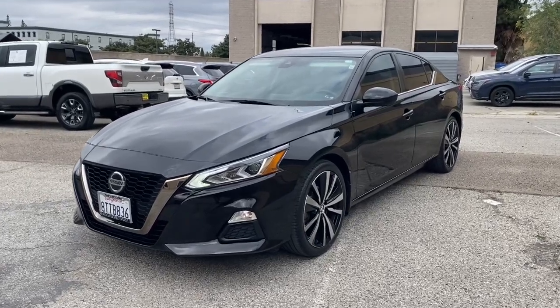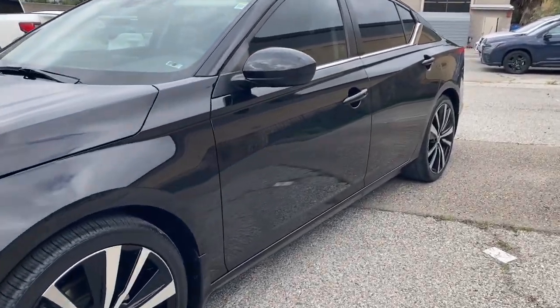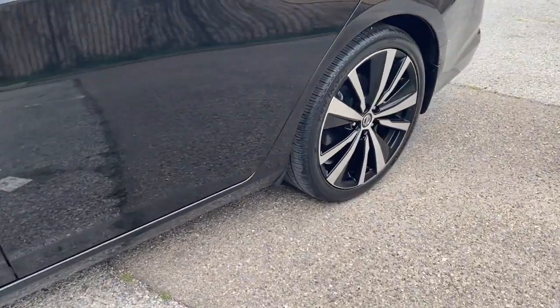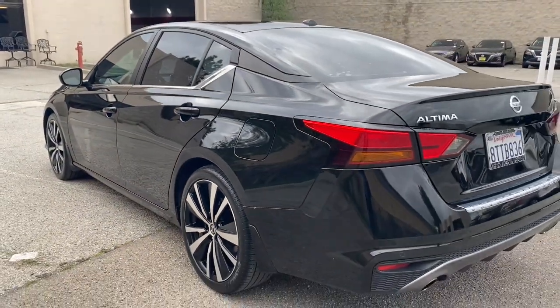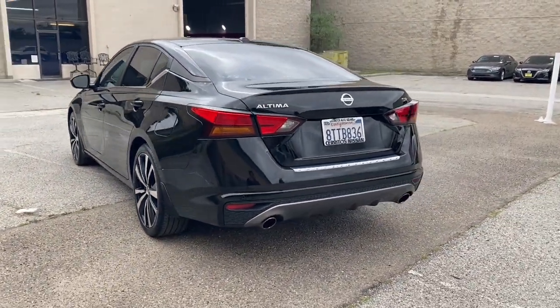Can you see yourself in the 2020 Nissan Altima? This vehicle is an outstanding buy with fewer than 40,000 miles on the odometer. Take a closer look at this sporty and practical Altima.